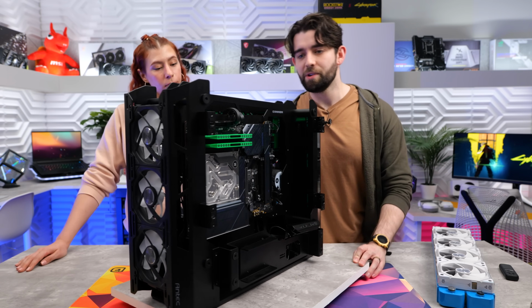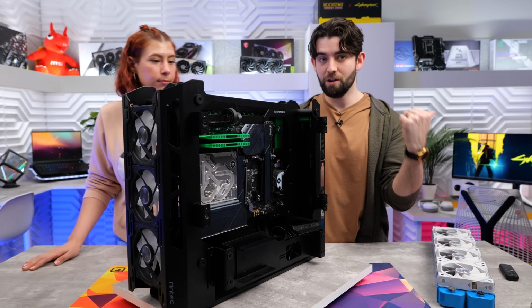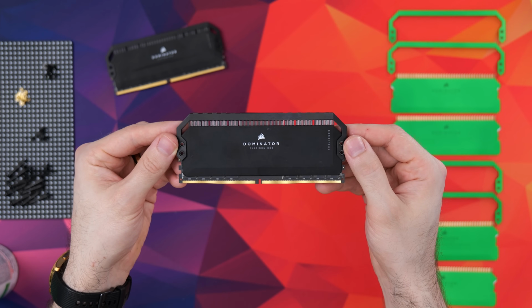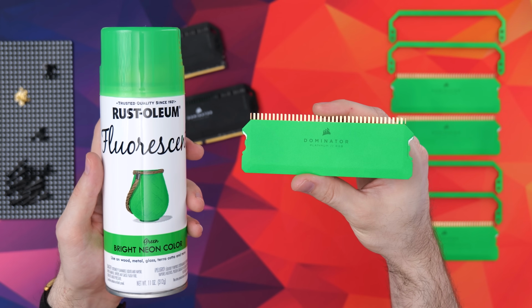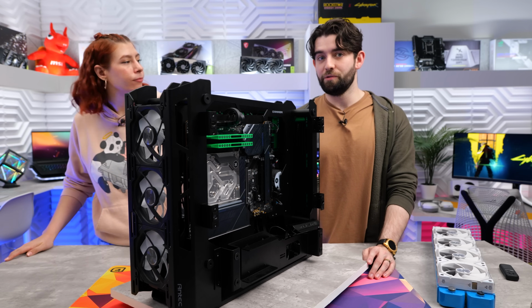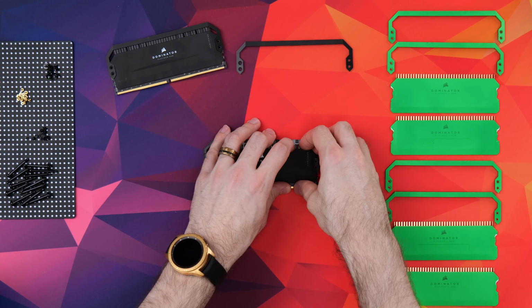Now, as far as the RAM goes, we actually decided to use white RAM. So we still have the original black kit, but the reason we used the white RAM is because it has a black Dominator Platinum logo on it. So we thought that if we were going to spray paint over it, we'd have more chance of seeing the logo still if it was black. So that's what we did.